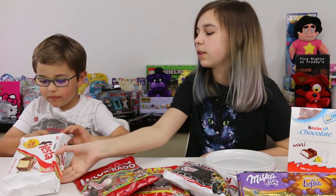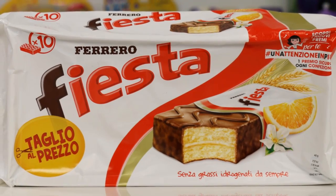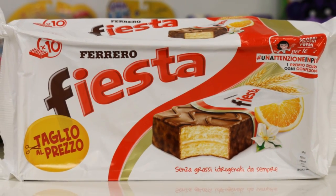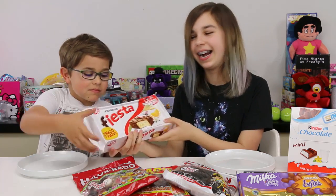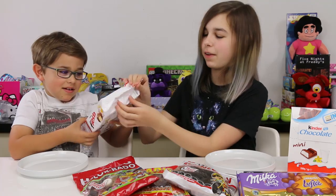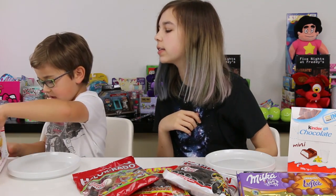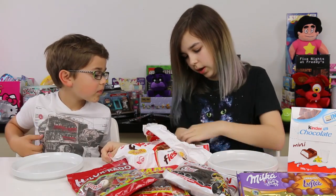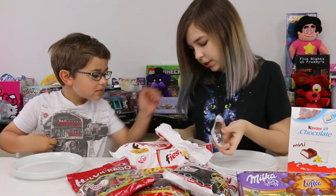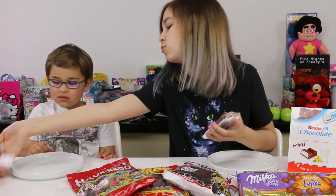Okay, next thing is Ferrero Fiesta. I can't read any of it. Oh, I think it has orange or something in it, because it's got a little orange slice on the side. Okay, oh, there's a bunch of little packs in here. Let's just split one in half. That way, if they are super delicious, we can save them all for later.